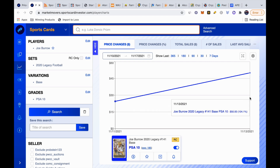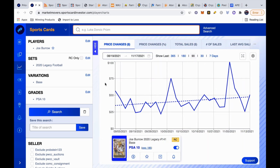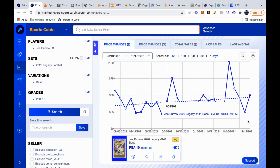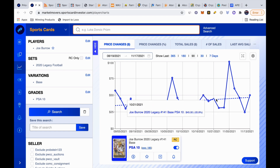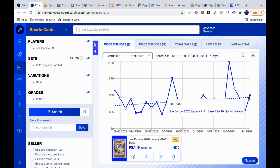24.5 to start the week, 50 to end the week. Let's pull back 90 days. That is quite a jump. Let's get a broader view. Interesting. This card's kind of all over the place. It really does go from like $30 to $50. But overall, as you can see with this dotted line, it is trending up.